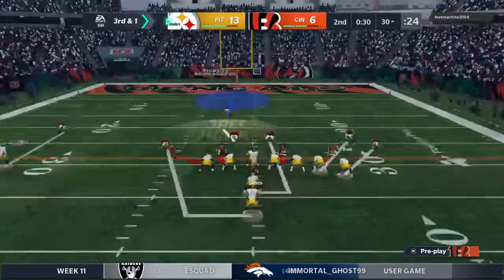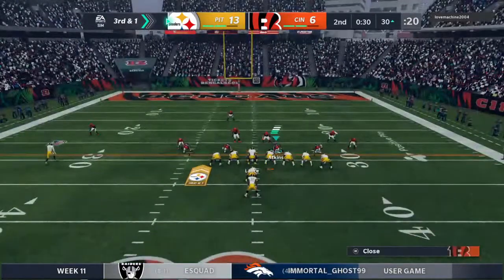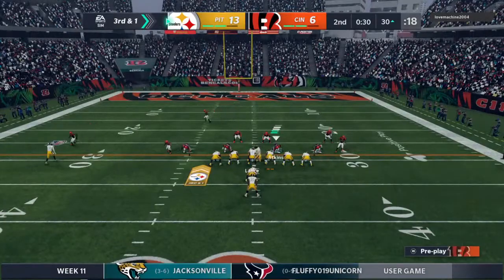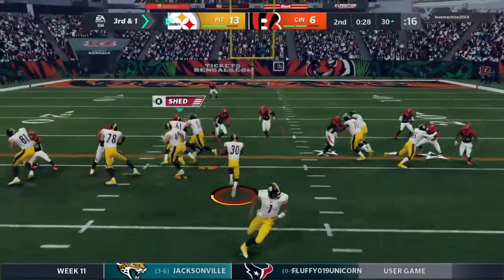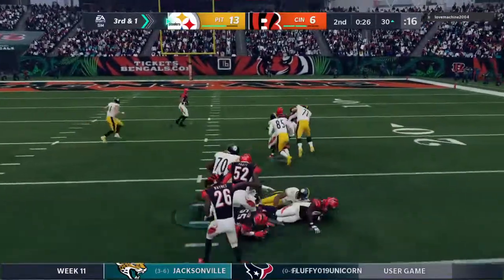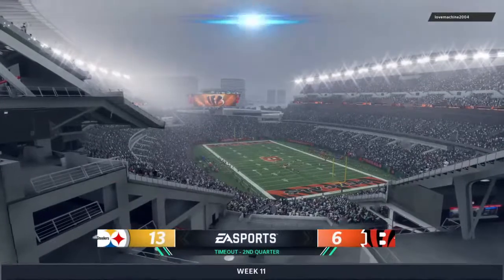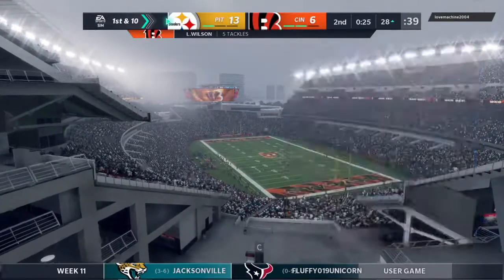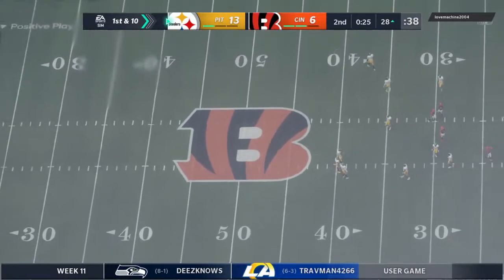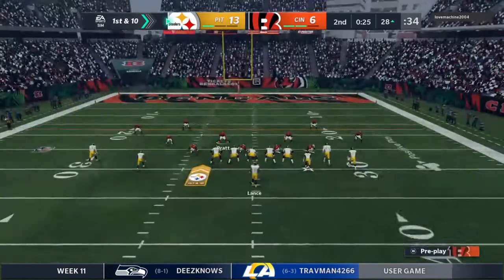This will be play number 7 on the drive. 3rd and a yard. They'll try and run for it with a counter, and he's got the first down as they'll bring him down at the 28-yard line. Now the Steelers use the second of their 3 timeouts as they'll stop it with 25 seconds to go in half number 1.